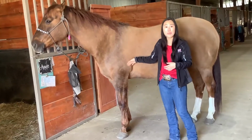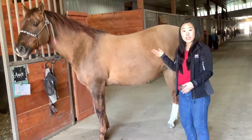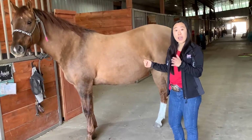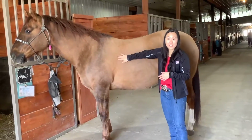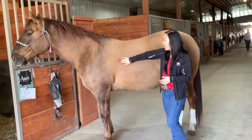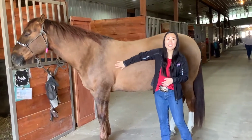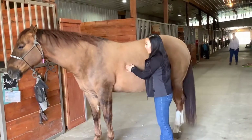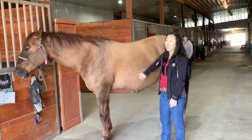And then lastly would be the ribs. First you would like to look from afar. I cannot see Dot's ribs right now, so I would for sure put her at 5 or higher. While looking at the horse's ribs, you would not want to be able to see them, but you would want to easily be able to feel them as you move your hand across. As I'm doing this, I cannot easily feel Dot's ribs, so I'm going to have to palpate to really feel where her ribs are, which still is a little bit difficult.